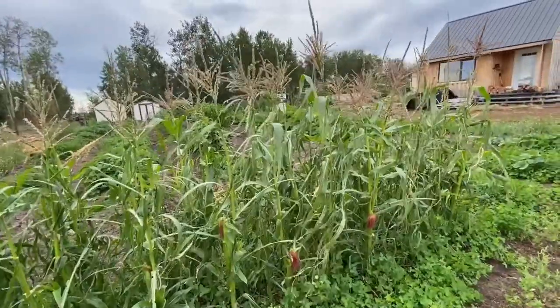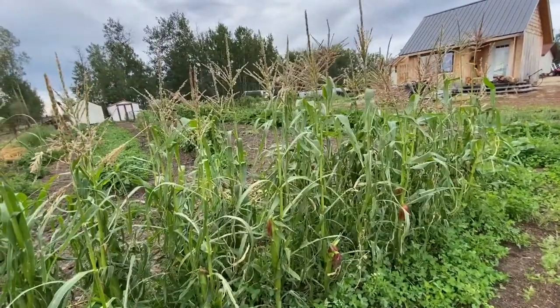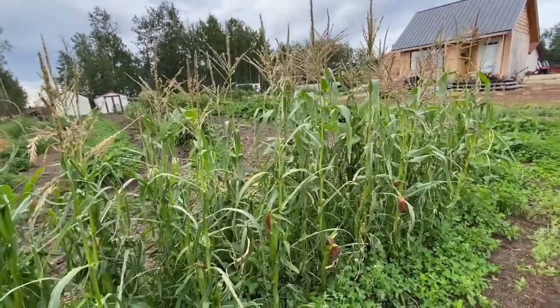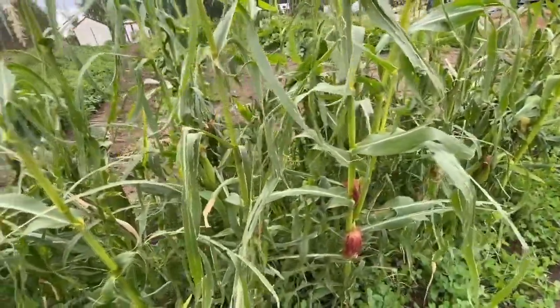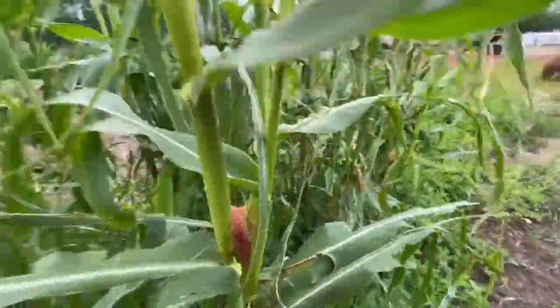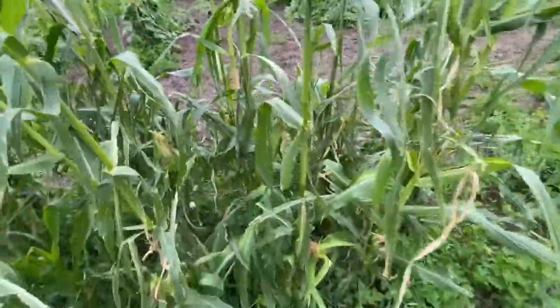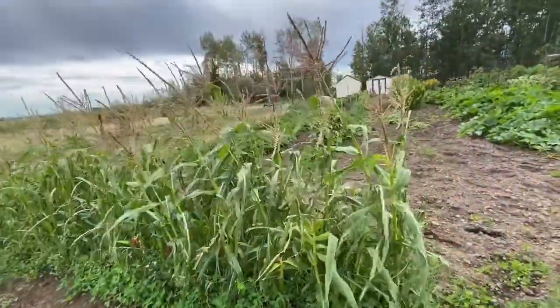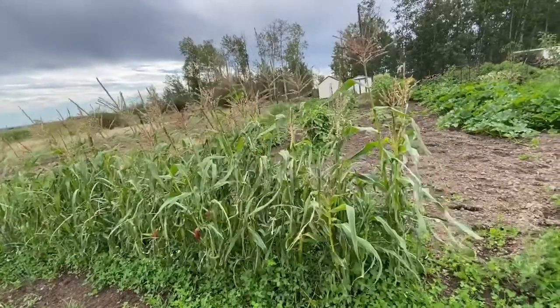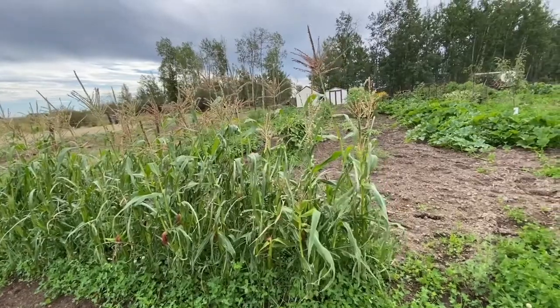So this corn is doing quite well. I did check it yesterday, and the cobs are quite large and full, but they are still unripe. So I would say we're getting close. Some of these little tassels are starting to dry out. These ones aren't, but some of them over here are. There's quite a few that are a little bit further behind, but all in all, for us personally, we should have enough corn to last us for the whole year.